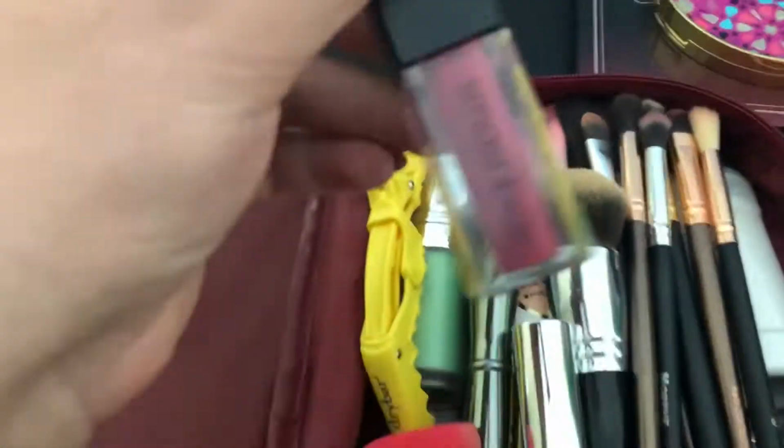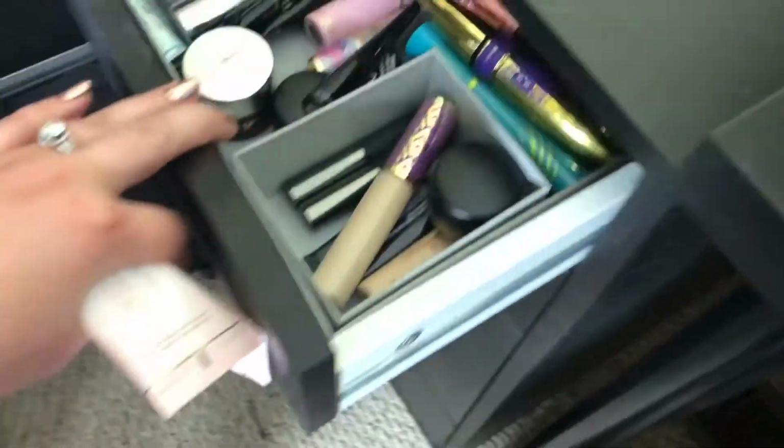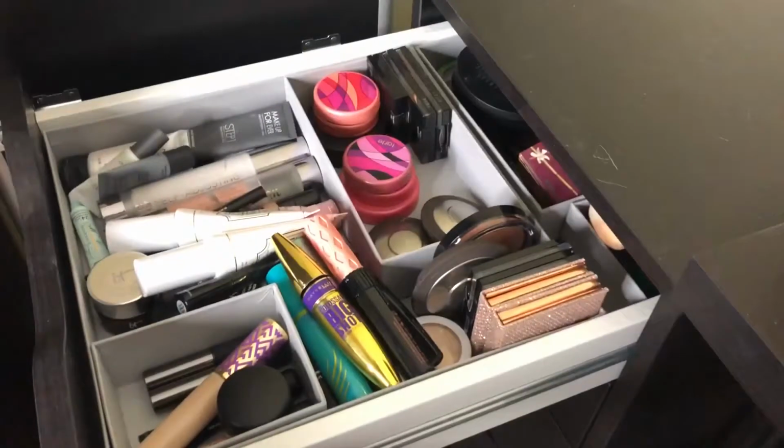I might pack one of these. This has been my favorite. I'm gonna put that in there and then put this stuff back. I need to do like what's in my drawers, all that.